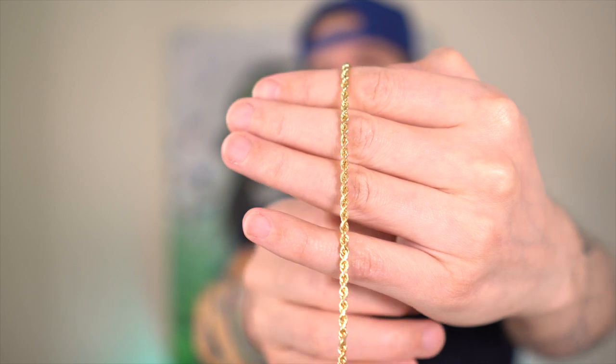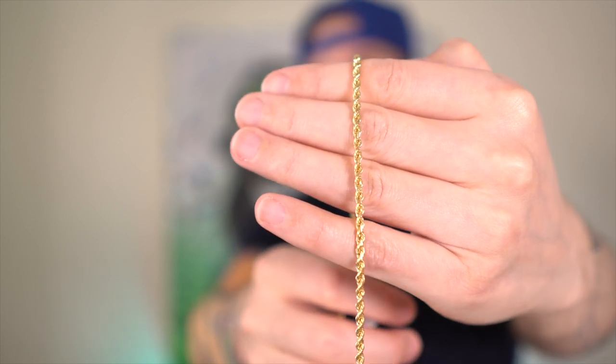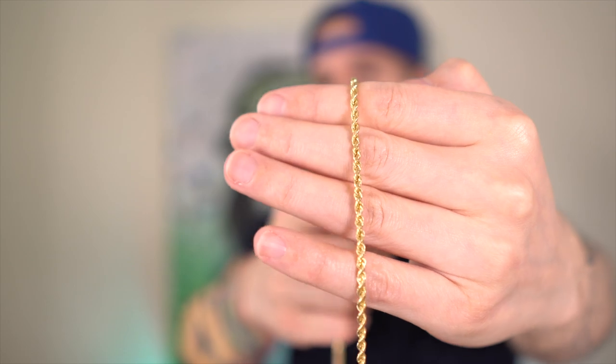Now we got another 14 karat gold 28 inch 3mm rope. Definitely a bit smaller, but still not feminine. Definitely versatile. Again, for a daily wear, it's not a bad chain. Even when you put it over your head, 3mm still looks beautiful, just chilling on the chest, just low key.